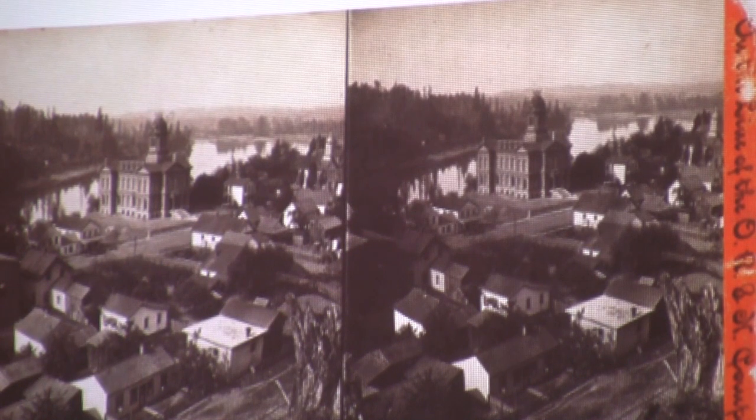So this is a stereo view of Oregon City, Oregon, around 1880. Oregon City was the capital of Oregon Territory for a while. This stereo was made by a man named Martin Mason Hazeltine, who once had a studio in Nevada City, which I'll talk more about a little later.